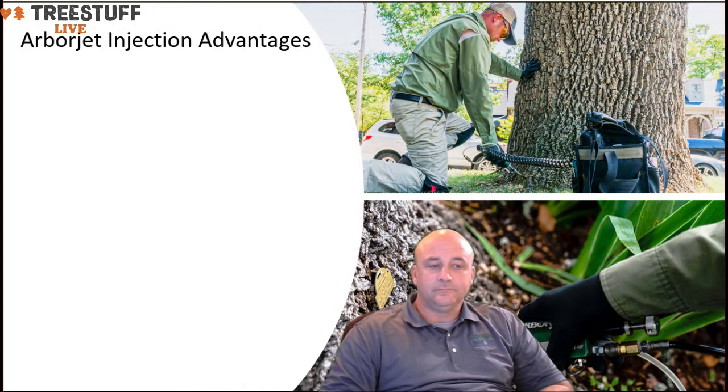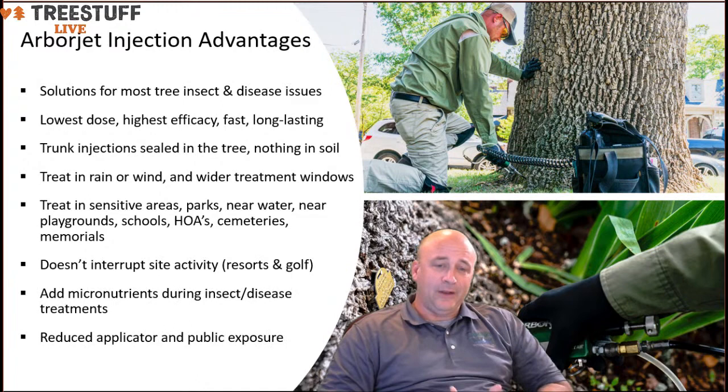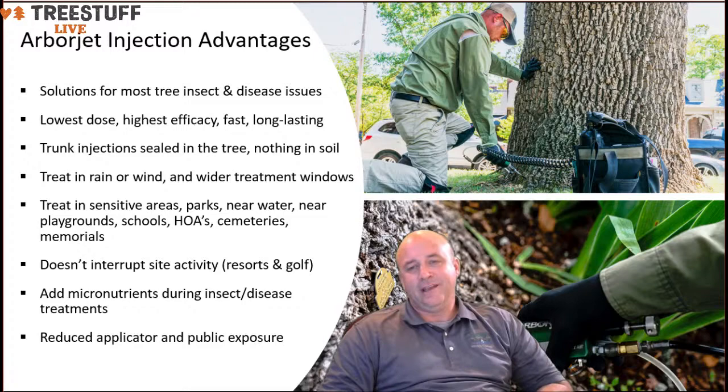So some of the advantages: we have most tree and insect disease issues covered. We're doing a very low dose. We can do micronutrients. I'm going to show you some pictures coming up of how we can fix chlorotic trees. This is nice because you don't have the exposure. And we'll talk about the Quick-jet Air, but the nice thing with that device is you can inject right out of the bottle.